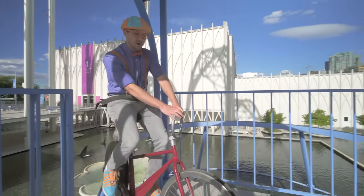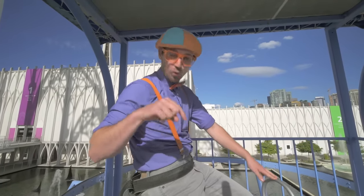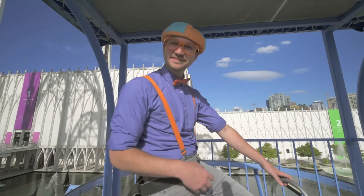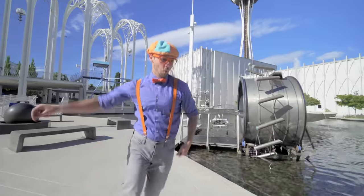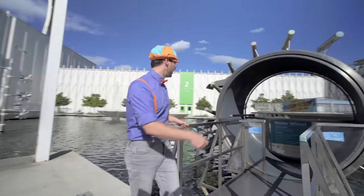You would think I would fall off because it's a really thin rail, but I didn't because the weight is really heavy and it's really far away from me. Here I go. Woo!